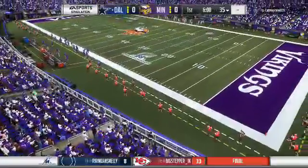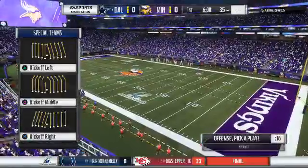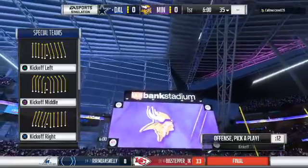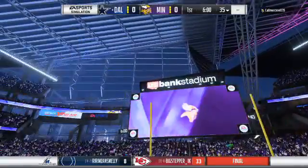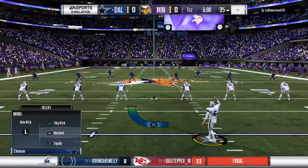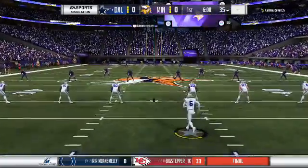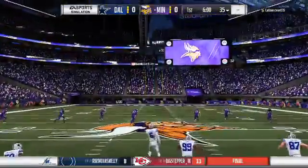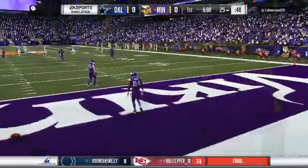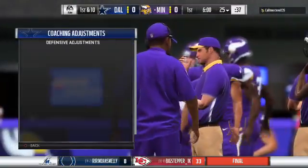It's a battle to represent the NFC in this year's Super Bowl, and we've got a classic in store between the Dallas Cowboys and the Minnesota Vikings. One of these teams will represent the NFC in the Super Bowl in 2 weeks' time. Which will it be as we're underway in the NFC title game? And that'll carry over the back line of the end zone for a touchback.